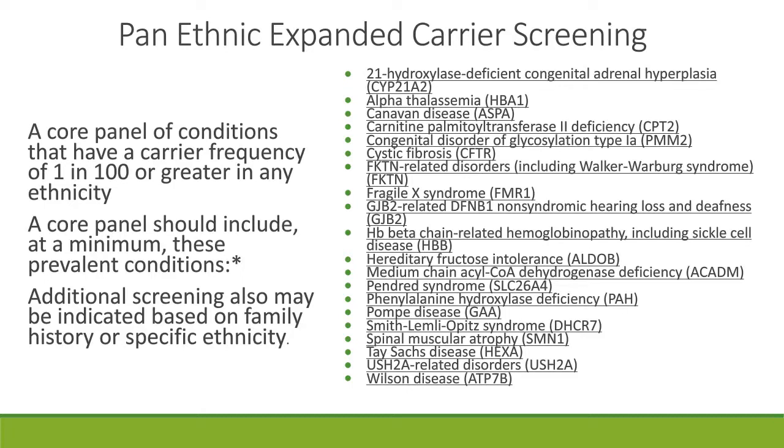Alpha thalassemia, very common in the Asian world. Canavan's disease, we've already talked about. But if you talk about a core panel of conditions that have a carrier frequency of 1 in 100 or greater in the ethnicity, this is just a small group of those. Additional screening also may be indicated based on a family history, and we can talk about that as well because I've taken care of a lot of pregnancies affected by Krabbe's disease, which is a very, very profound debilitating condition in youth. And we can show you a little information on that.